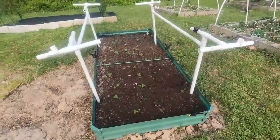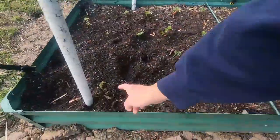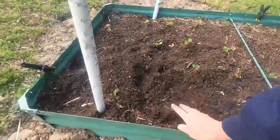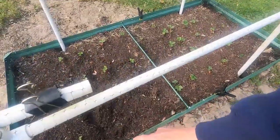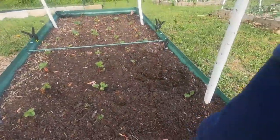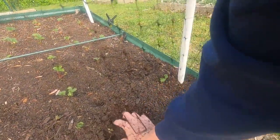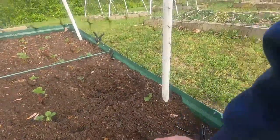We did change out the strawberry bed. We have the new little strawberries, and it looks like something has gotten into them. Not for sure know what. It's come from the bottom up, and it's taken some of them out. Because I had 1, 2, 3, it looks like 6 of them are gone. So, not for sure what has taken those out. As you see, nothing's come from the outside. It's come from the inside, from the bottom up. So it's probably a mole.